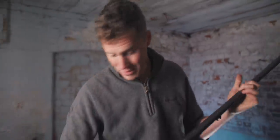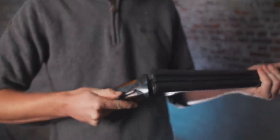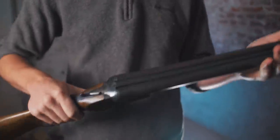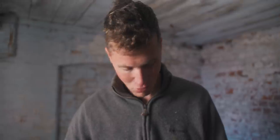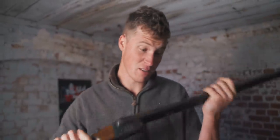The barrels are in pretty good condition, to be fair. An LP71. The joke is, I actually had one of these probably 10 years ago. I needed a gun, and I didn't have a great deal of money, so I went into a gun shop and said, I need a gun with a long stock. And they pulled one of these out, and it was 100 odd quid. So I feel like this is doubly the bargain.